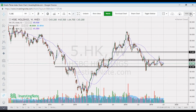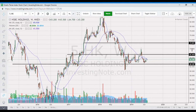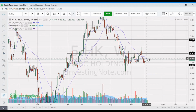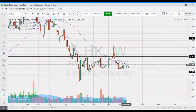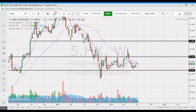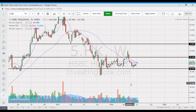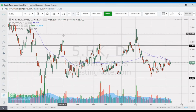Okay, someone asked me about Hong Kong HSBC Holdings. Let's take a look at the weekly time frame. I think the weekly time frame is very interesting because it sort of tried to break out higher, but then could not. You can see obviously it could not. It was undecided. So if you go down, you draw all the horizontal supports and resistance, and then you go to the daily time frame.